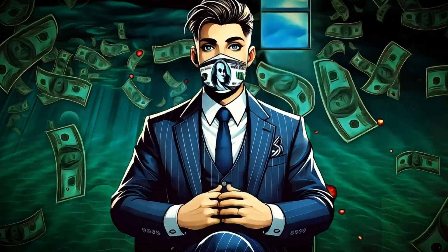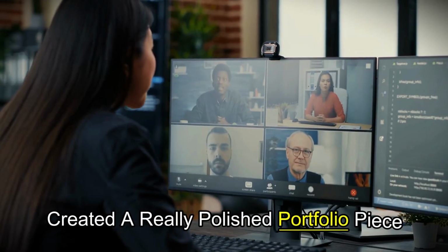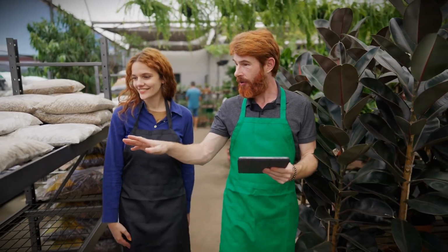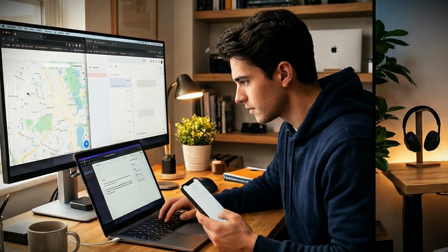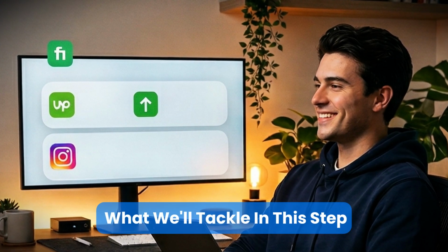But here's the reality. Building an amazing website is only half the equation, because if you can't land clients, you've just created a really polished portfolio piece that nobody will ever see. So how do you actually get paid for this work? Now, to actually land clients or connect with local businesses, there are two approaches. Actively go find them, which we'll cover in the promotion step, or position yourself so they find you, which is what we'll tackle in this step.